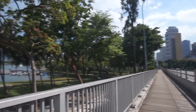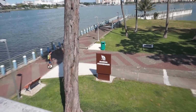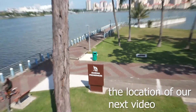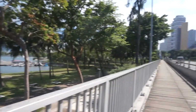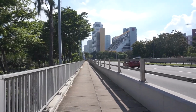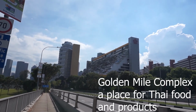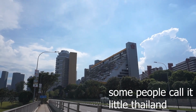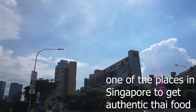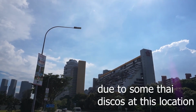And now we have crossed the bridge, and we're going to go down there to see what we have. Here is actually the Marina Promenade. The Marina Promenade is actually just another park that continues from here all the way to the Marina Barrage. But we have to get down first to find out more. And over here, what you see here is the Golden Mile complex, which has been en bloc. En bloc means that somebody has bought the place and they're going to demolish it and tear everything down and build something else on the land.